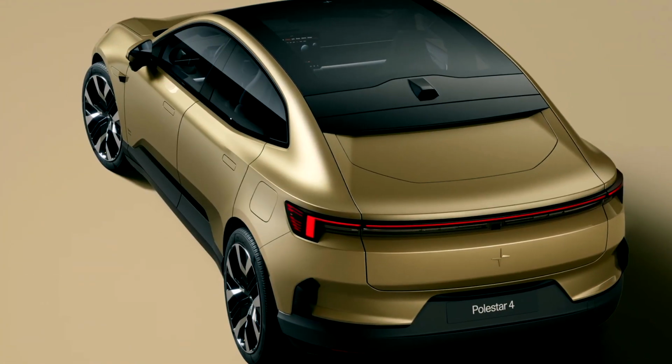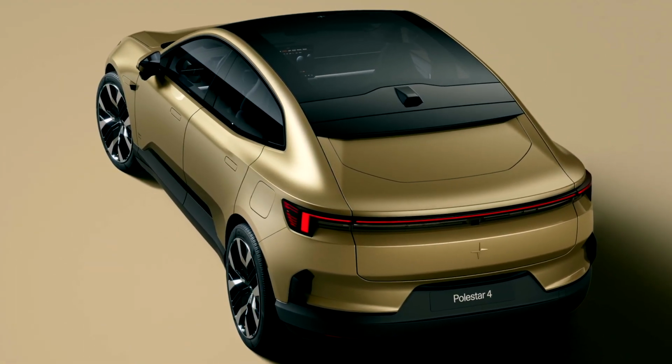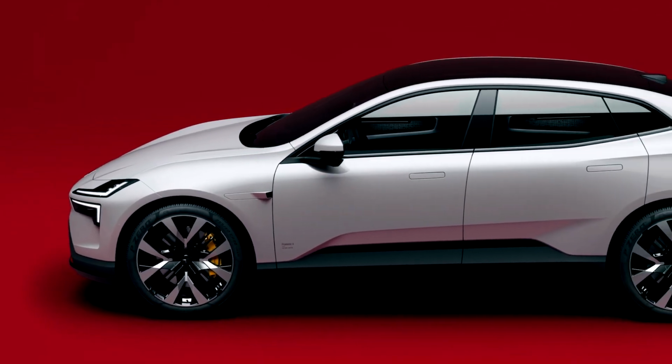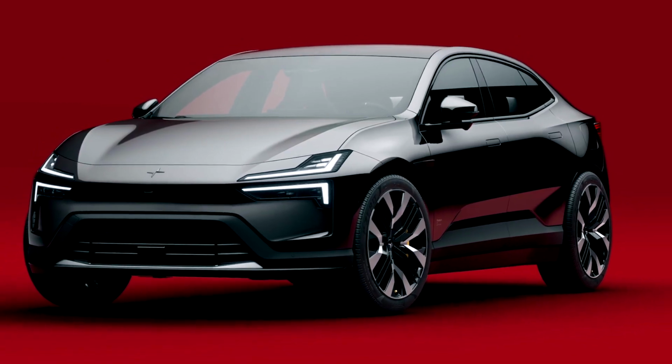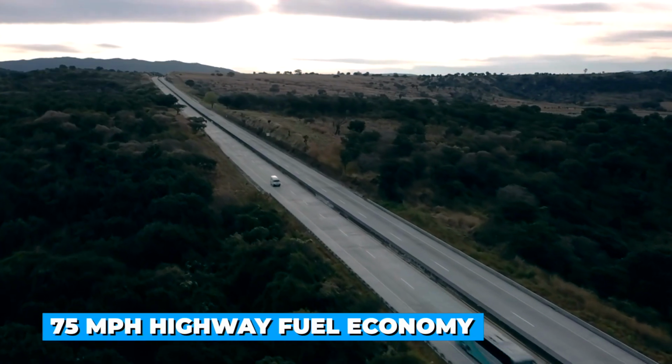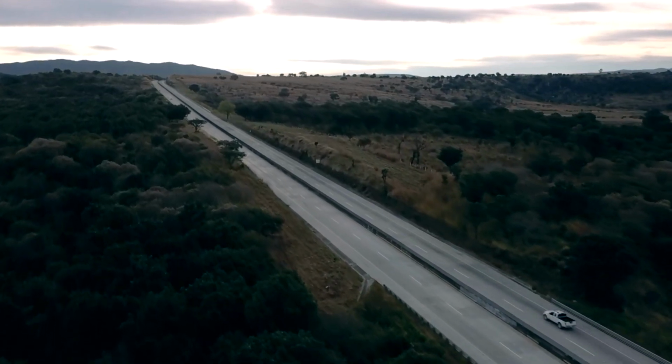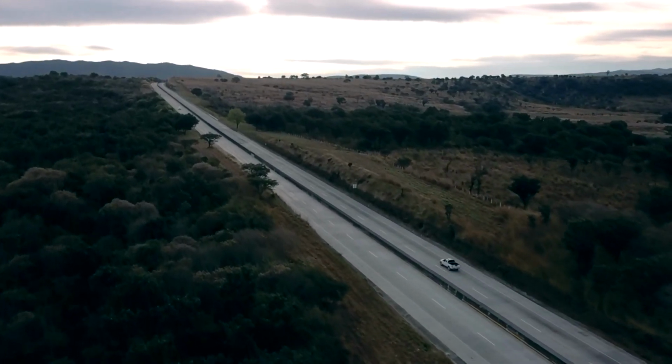The Polestar 4 is anticipated to be slightly less fuel efficient than the Polestar 2 car. However, the EPA has not yet released fuel efficiency numbers for it. The Polestar 4 will be driven on a 75 miles per hour highway fuel economy route when the opportunity arises, and we'll update this article with the results.